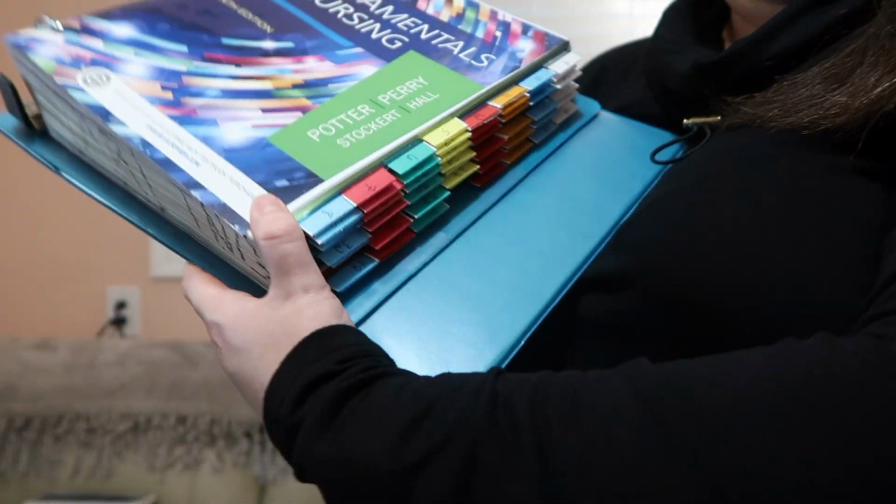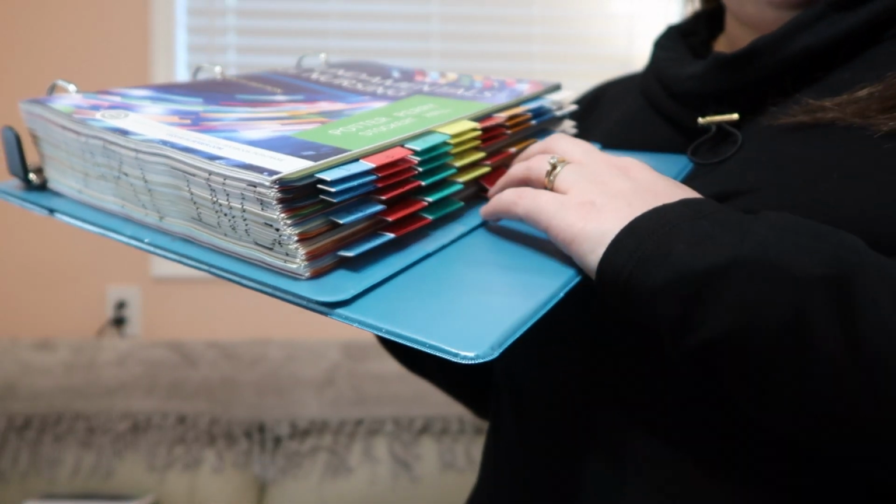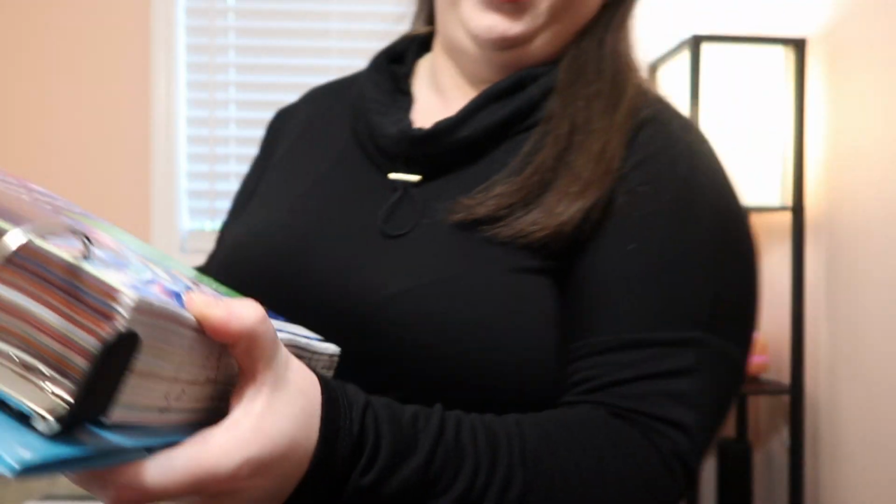You also get a bunch of access codes and stuff. I'm just going to stand up. I went ahead and tabbed all of my chapters, so that when it came time to read or study, it would be really easy. I do have my textbook on my iPad, but there's something about a physical textbook that you can touch that I really like. Honestly, I haven't used this at all. I've been reading it on my iPad because this is so big, it's so hard to read.